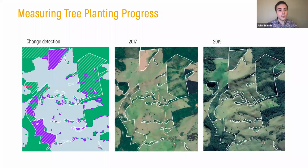In this first example here, we see mosaic tree planting has occurred on areas that range from 1/4 hectare up to 5 hectares. And types of restoration include enrichment planting, agroforestry planting, and reforestation. As seen in purple on the left, we are able to accurately measure where tree planting is occurring within these project polygons. And you can see for yourself on the right with 2 high-resolution satellite images that these tree planting initiatives have indeed taken place. Next slide.